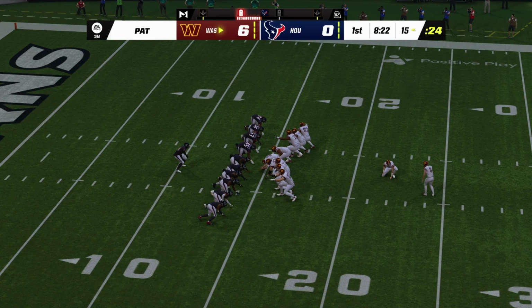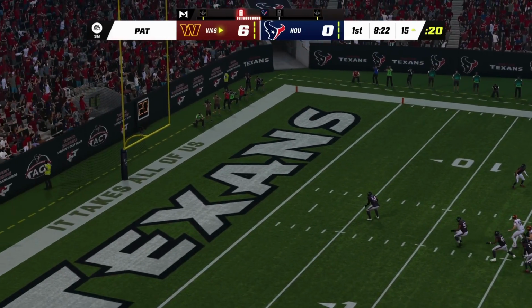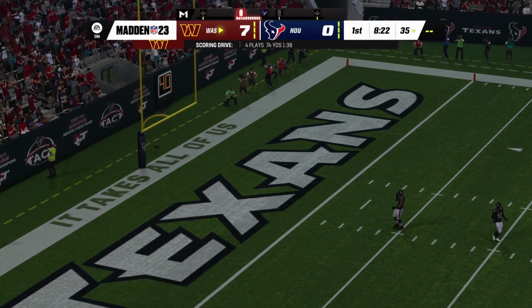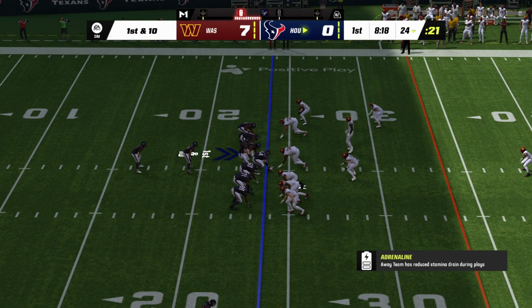Well, they were looking to pick up the first down on 3rd and short. They got a little more than they bargained for, finding the end zone as well. And oftentimes in short yardage situations, you get a lot of defenders stacked near the line of scrimmage. So 10 now for Mills and the Texans at their own 24.